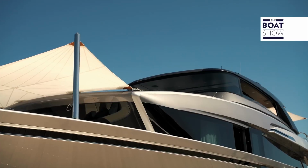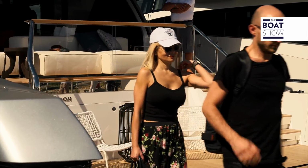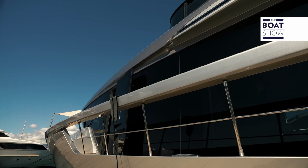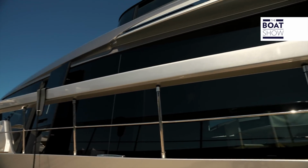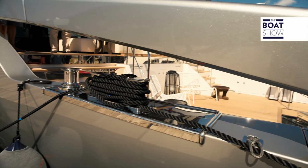It is 27 metres long and can reach 23 knots. The interiors were designed by Piero Lissoni and Officina Italiana Design, the same designer as Riva's projects. Dual layout options on the main deck, open space or cabin.